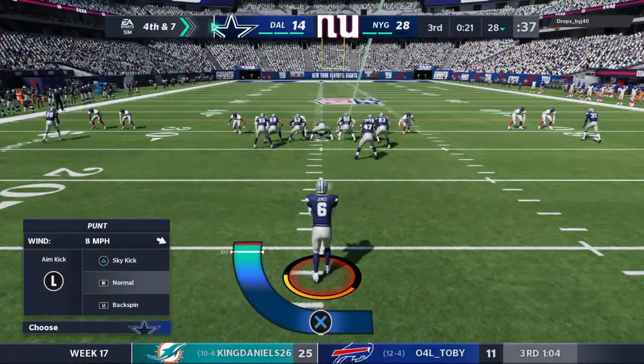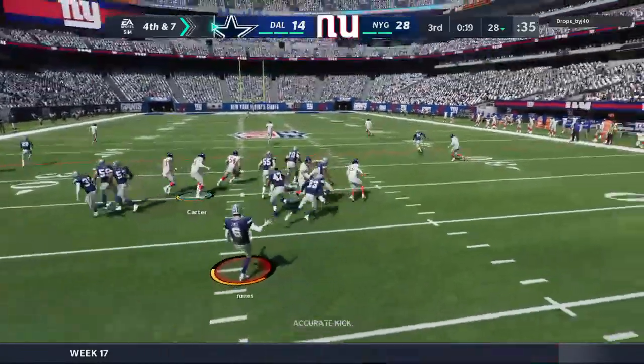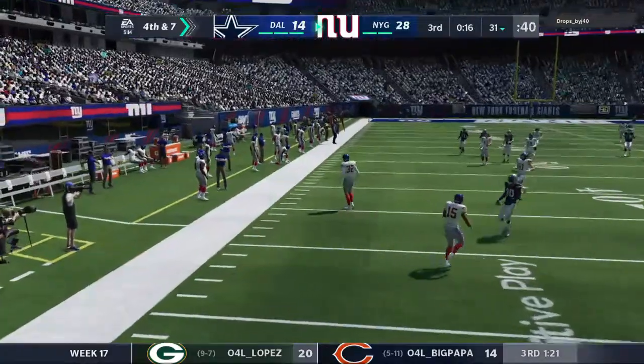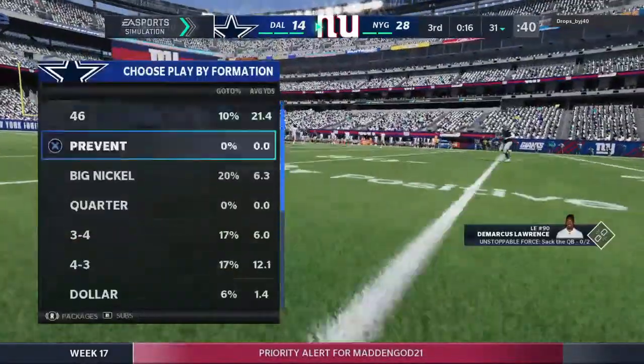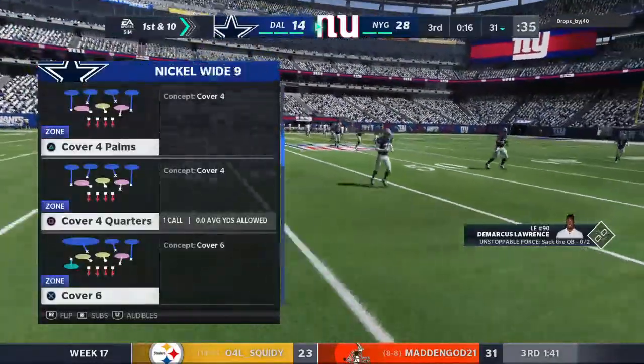We'll be back after this. Out now comes the Cowboys punter as he'll come on to kick this one away. And he gets it away, a directional kick going toward the sideline. The Giants take over 1st and 10 at their own 31-yard line.